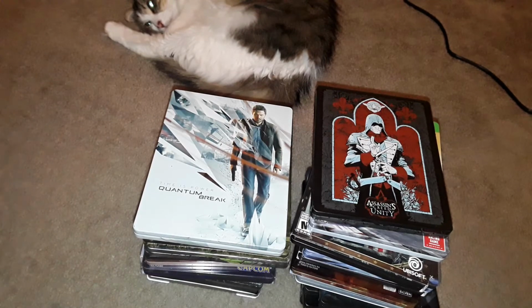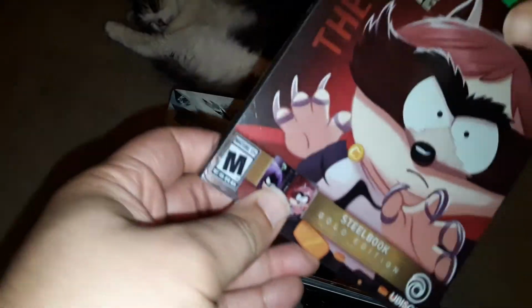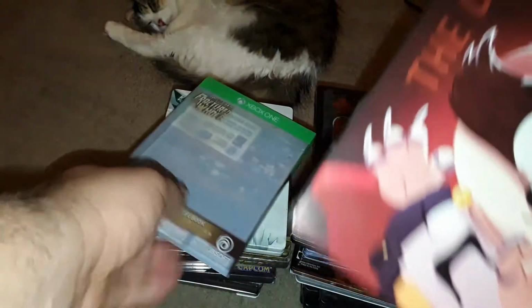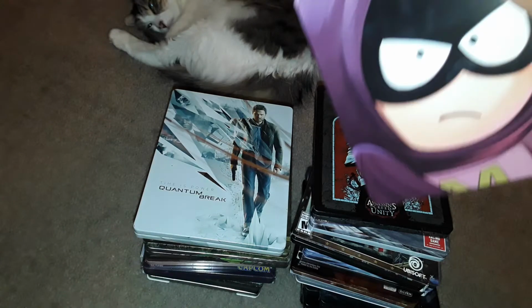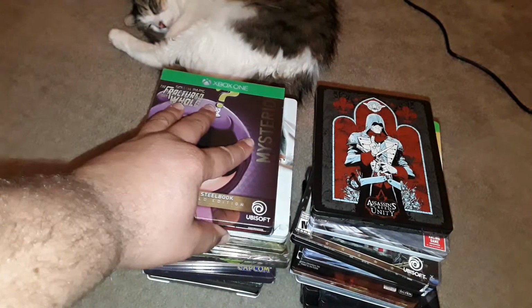Let's see, what else we got? South Park: The Fractured But Whole. This is a great, funny game. It's very easy. And it also came with The Stick of Truth. Both are very easy games, even with the quote-unquote difficulty of choosing your skin color. But this one you got the Coon and Mysterion. Yeah, let's go ahead and put Mysterion on the front. But yeah, great games. I love them.